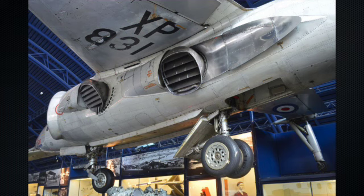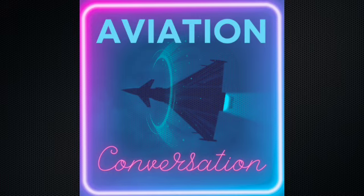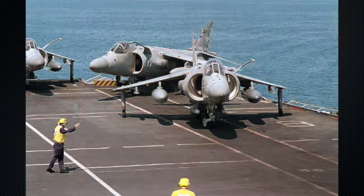Okay. So I'll put it up on the screen for everyone to see. I think it's on the body. I think that's a Sea Harrier though. Is that so? Are there different Harriers? There's a Sea Harrier and a Land Harrier. Did you know that, Darius? Hell no. There you go.